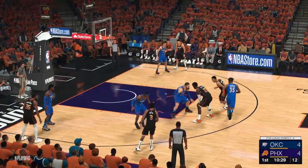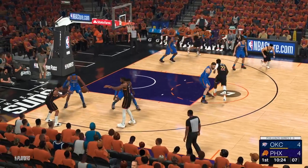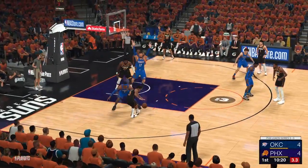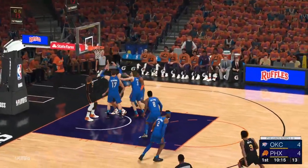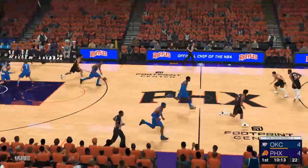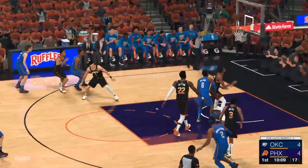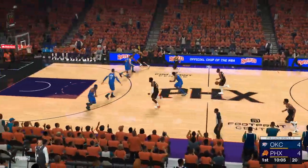Ayton against Valanciunas. On the wing, Durant, pass to Beal. Over Gilgeous-Alexander. Phoenix no good that time either. That's exactly how you want to see defense play. Got it right up in his space to bother the shot. That's going to make any scorer uncomfortable when you get that aggressive.